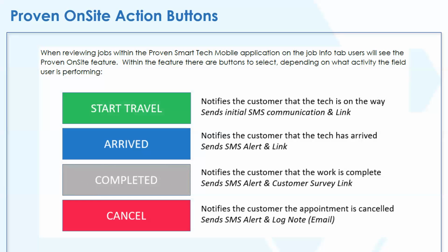And completed, when the work is complete, the customer will receive that SMS alert. And cancel. If the appointment is canceled, this will notify the customer that it has been canceled, and this will also afford the opportunity for the technician, the field user, to create a log note. And we're going to look at that in just a minute.